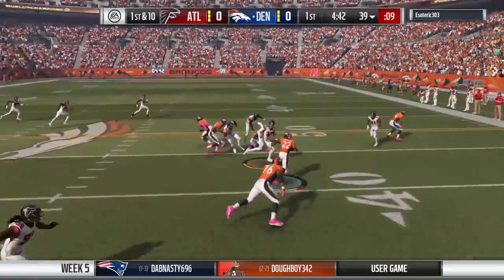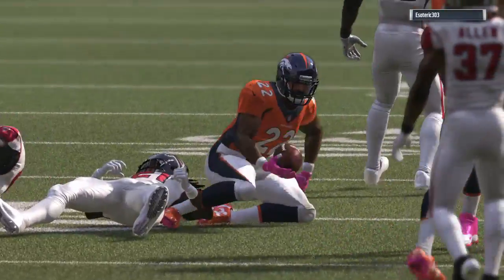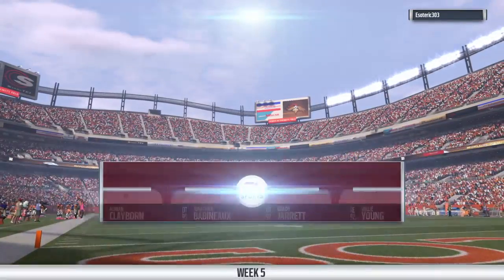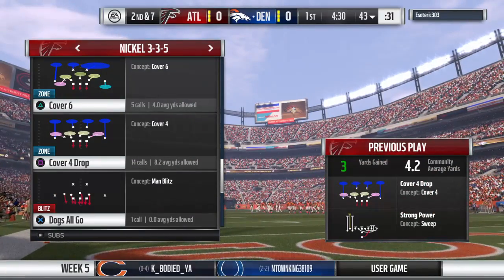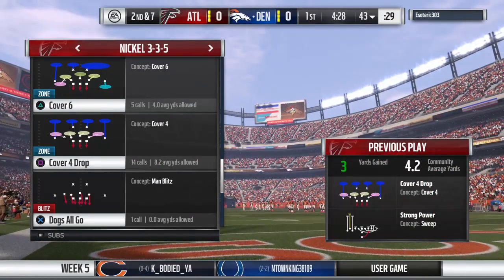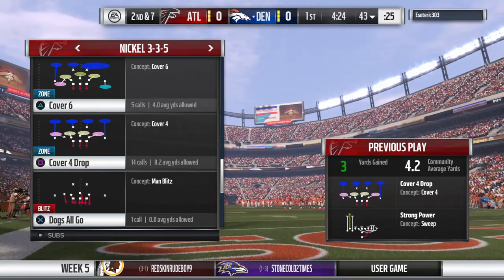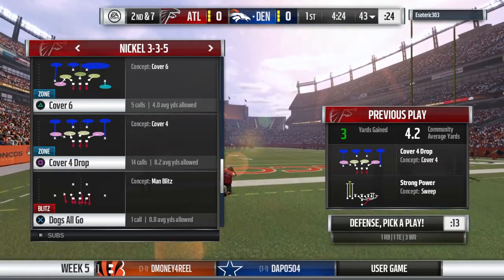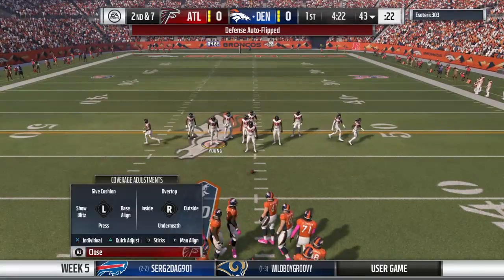Down. Here's the run with Anderson. So we got a 3-man tackle, but couldn't do a whole lot else. A gain of 3, 2nd down. And here now the defensive starters for Atlanta. Vic Beasley's a very talented outside linebacker whose #1 task is to rush the passer. But he has the athletic ability to drop into coverage. Second down following the run.